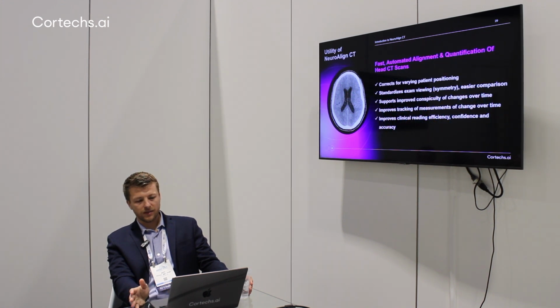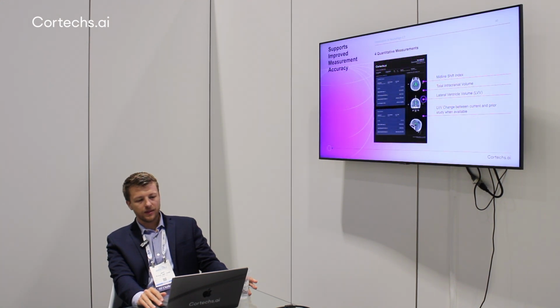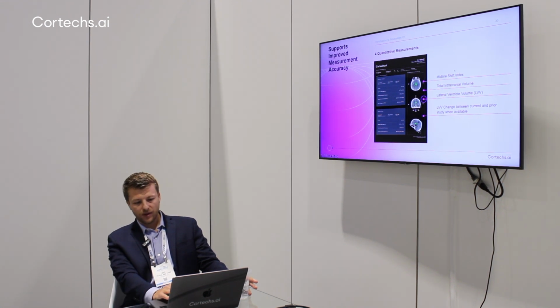Some of the things that it does overall is standardize patient positioning and viewing to make symmetry easier to compare. The patients often will have their head tilted, and again, it supports the conspicuity of detecting changes over time. As you'll see, there are different things you can assess over time. And there have been some reader studies showing how it actually does improve your reading efficiency, confidence, and accuracy. In addition, it takes some measurements beyond just the registration and subtraction. It does a midline shift index, a total intracranial volume, a lateral ventricular volume, and then a change in lateral ventricular volumes.